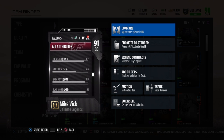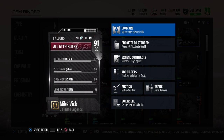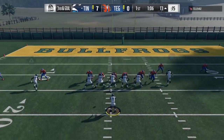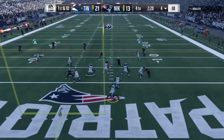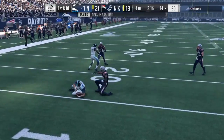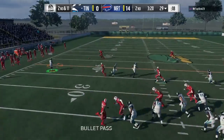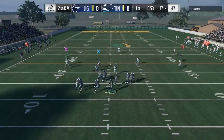Stat wise, very similar to the 89 overall Daunte Culpepper that I reviewed, which I'll talk more about later, as well as the comparison between those two. Short throw, just like Culpepper, he was like 80% effective. There were a few times with these short throws that got away from him and were completely overthrown. So don't expect him to be perfect when it comes to short throws.